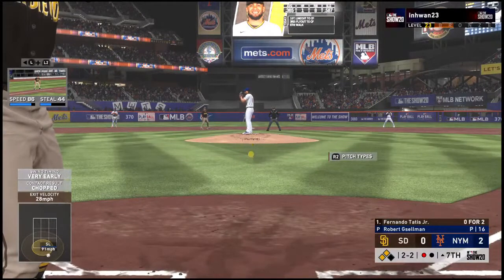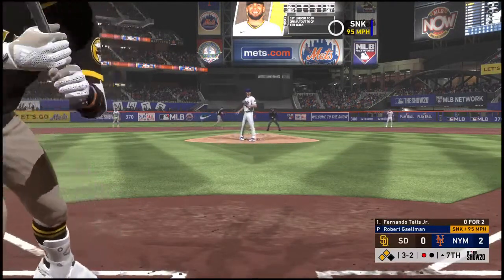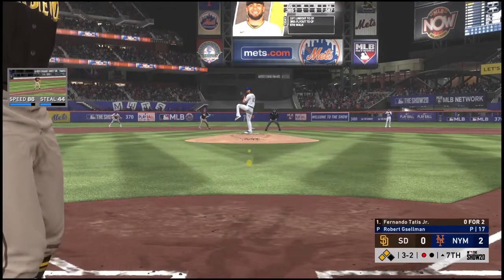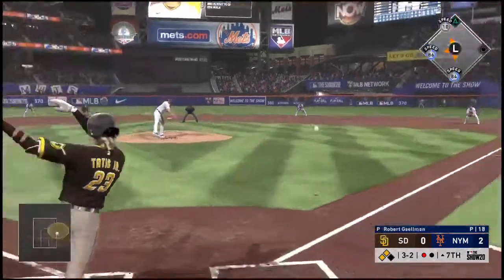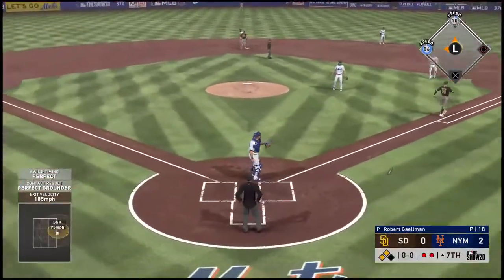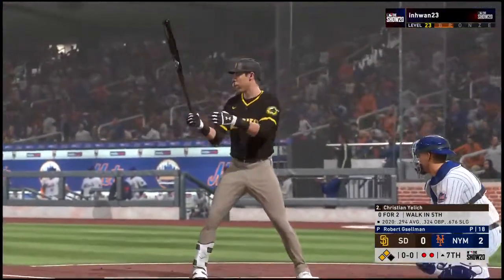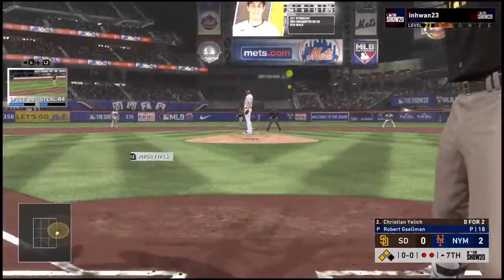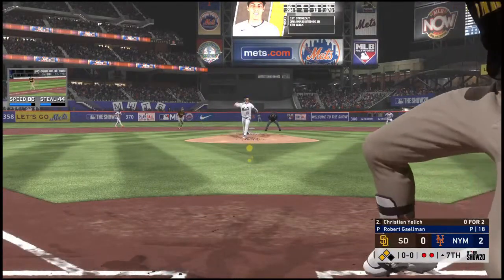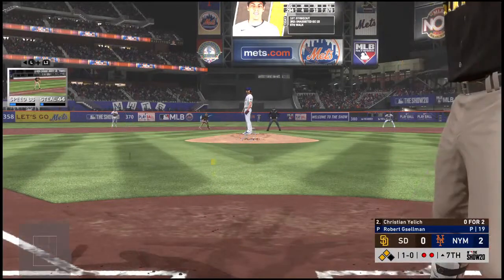Second and third here, 1 man out. 3-2 now. Waiting next, there's Christian Yelich. A bullet to first base. Into the box now, Christian Yelich. 0 for 2 for him to this point. First offering on its way. Check swing, but he held up in time. Ball 1.